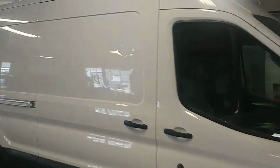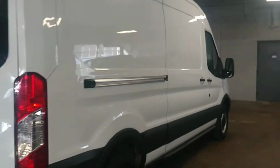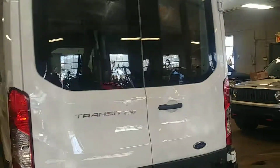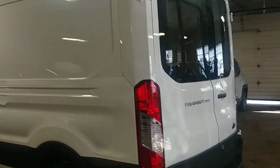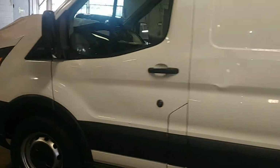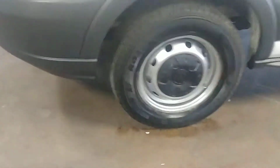2017 Ford Transit. It is the T250 mid-roof, long wheelbase with 25,000 miles. Power windows, power door locks, got backup camera, super nice, and best of all, minimum damage around the body. Let's go real quick. Your front bumper.